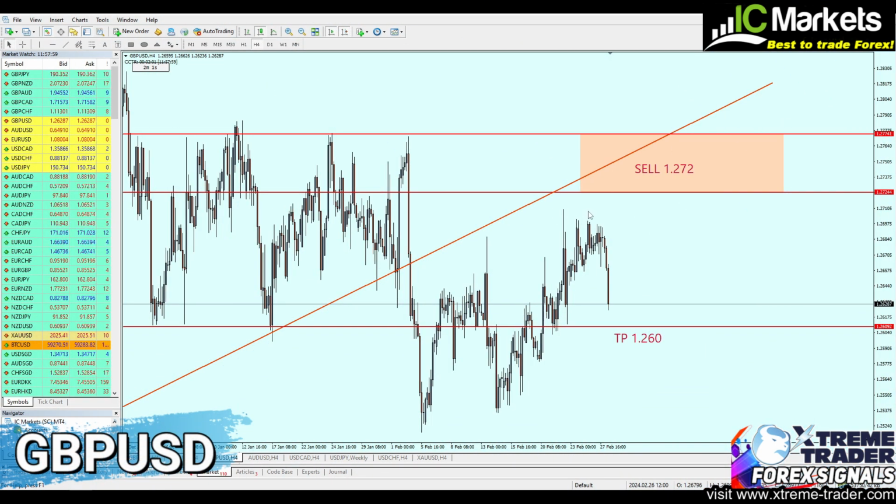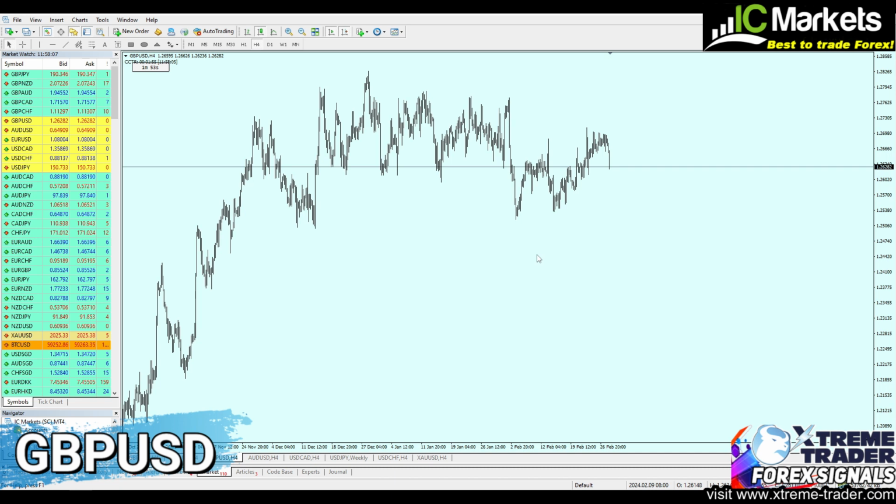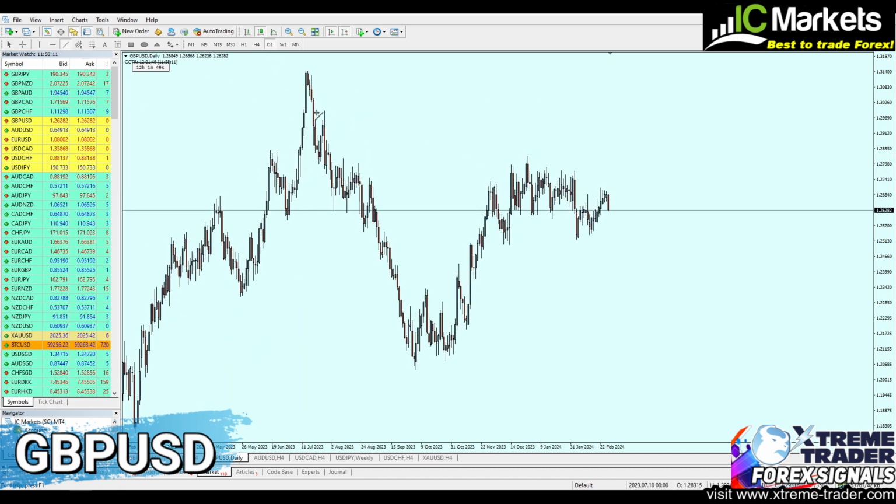Alright, so Pound USD has indeed gone in the right direction, but unfortunately hasn't been triggered. So now what's next with this pair? First of all, we have to get rid of the old signal, and let's continue analyzing the Pound USD. Based on the daily chart, we can see right now a major rejection from the breakout of that real level of a resistance trend line, as we can see right here.